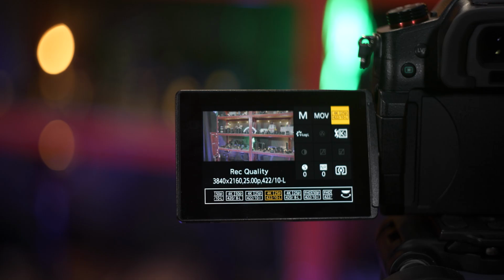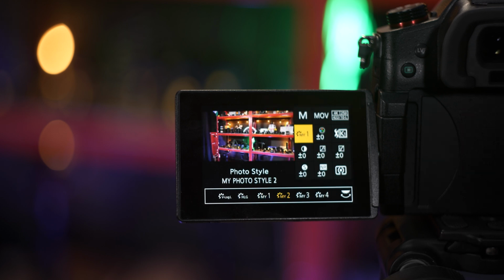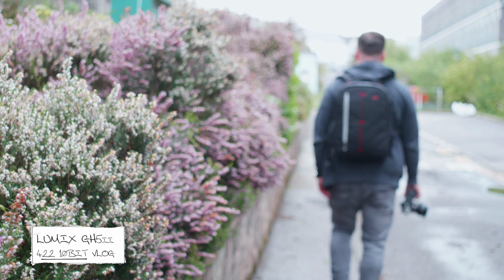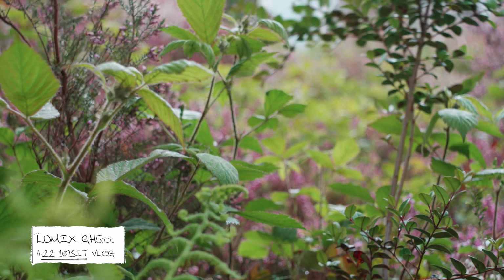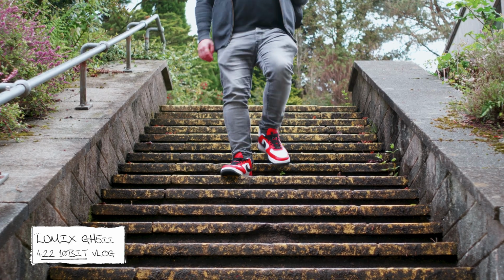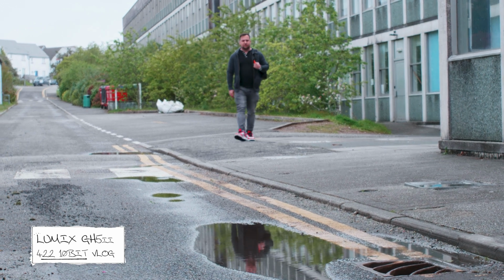You can then marry that color and bit depth with the inclusion of V-Log L as standard from launch, so no paid firmware upgrades here. That combination is one that I've really loved playing with in the admittedly short time that we've had the GH5 II. The image rendered is so good and so versatile that it's actually hard to believe that it's so easy to achieve from a camera that is this small.